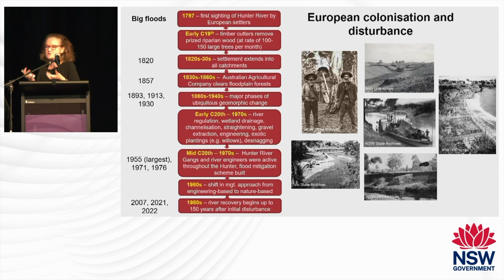So all of those resistance elements were being removed from these river systems, associated with trying to improve navigation and for flood mitigation. And this was particularly prevalent in the 1940s and the 1950s and the 60s, and particularly after the 1955 flood. However, the good news story is that river recovery has been occurring since about the 1980s, and we can detect a fundamental shift in the condition of the rivers, particularly in the Hunter, post about 1980.